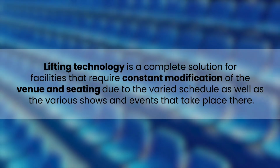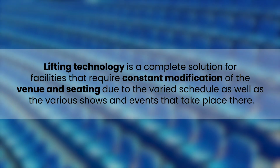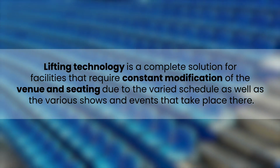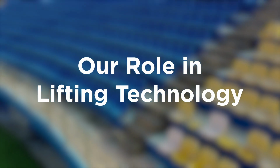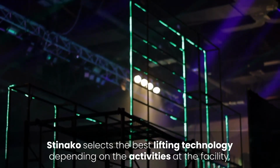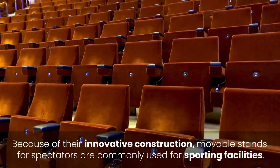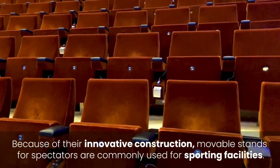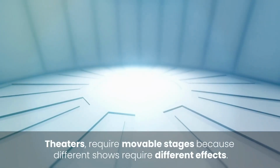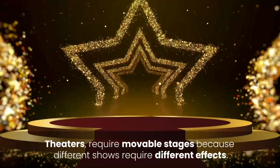Lifting technology is a complete solution for facilities that require constant modification of the venue and seating due to the varied schedule as well as the various shows and events that take place there. Stinako's role in lifting technologies: depending on the activities at the facility, Stinako selects the best lifting technology. Because of their innovative construction, movable stands, seating for spectators are commonly used for sporting facilities. Theaters, on the other hand, require movable stages because different shows require different effects.